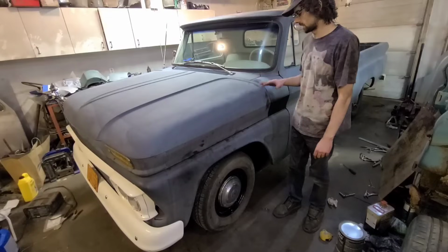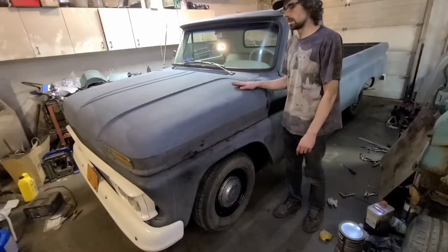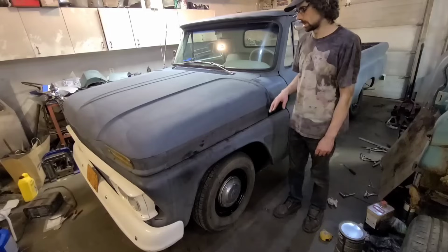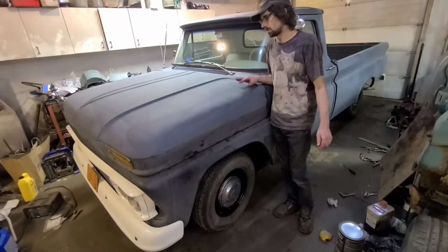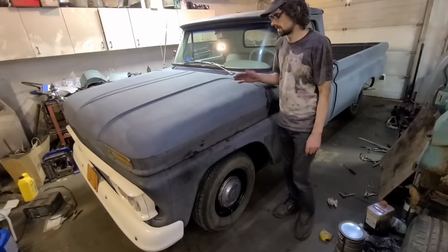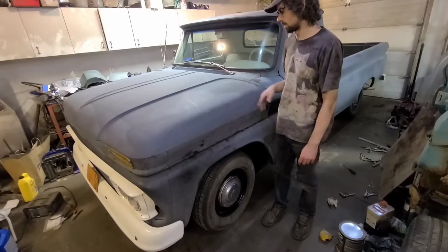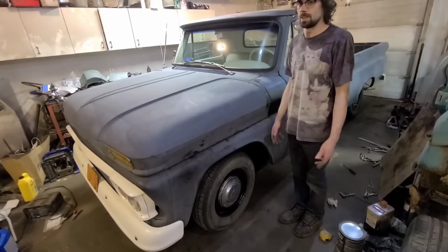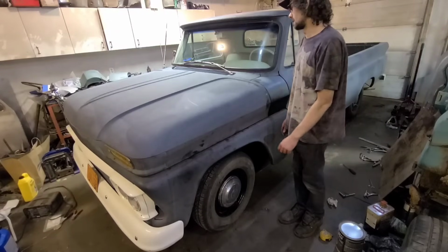This truck just has PPG epoxy primer on it, and it's doing a good job of protecting the metal underneath, but it has no UV protection whatsoever, so it's just completely chalked and baked out. So there's not really anything I can do with it. I have one little thing I can do that'll make it look good for the video and for a week or so, but it is what it is. You can see just how chalked up and oxidized it is. So again, there's nothing we can do to make it look better long term other than paint it, but that's not happening, at least not today.